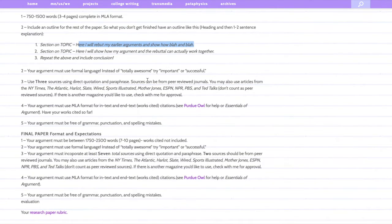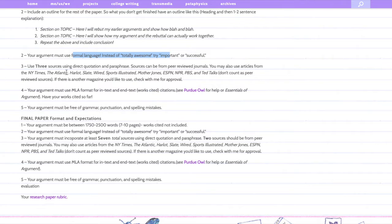The next part is that your argument should be using formal language. All right, so instead of using you or second person, I want you to practice using third person and say things like important, successful, effective, instead of totally awesome, cool, it's going to be great, or you think. Finally, or a few other things, use 3 sources for this paper draft. So I'd like to see that you're using sources and you're quoting and paraphrasing. Again, it's got to be MLA format, and use the Purdue OWL or Essentials of Argument, that's our course textbook, for help with citing. And I'll go over that a little bit more in this video.